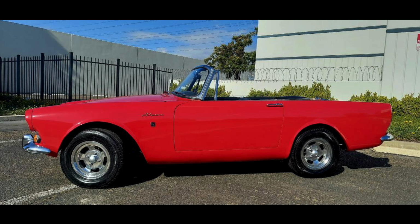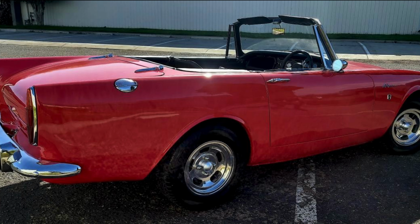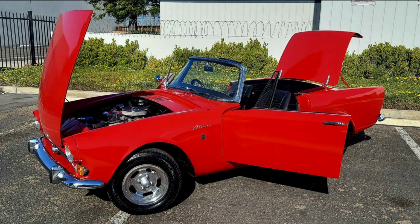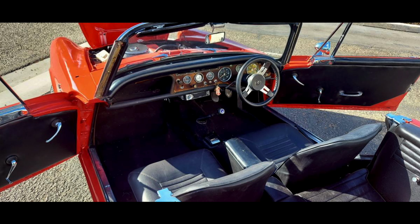This one here is a GT version, and also if you noticed, this is a right-hand drive car, so maybe that's why the price is a little bit lower than it might otherwise be. It's a little bit different driving on the other side of the car, especially where we normally drive on the left-hand side. But this is just another fun-looking car, sort of like a mini little muscle car look to it, without the muscle car power, of course.